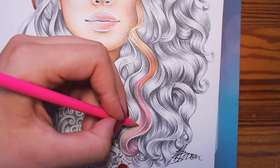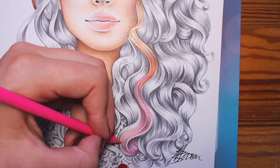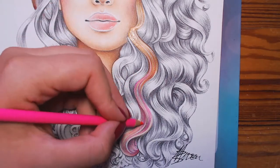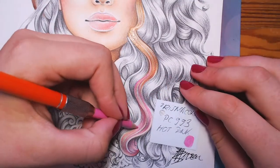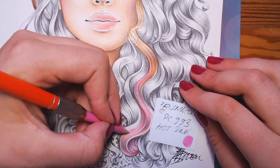And April, the Korean artist for Forest Girl, has come out with her new book. I absolutely love, adore her book, so that's order two. Hot pink again.